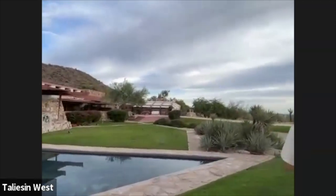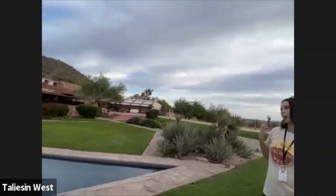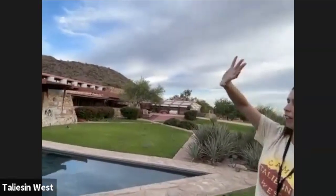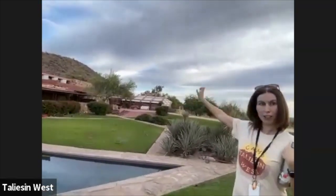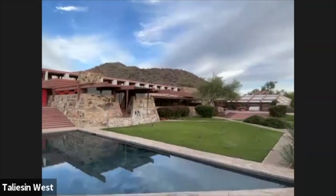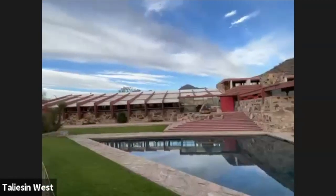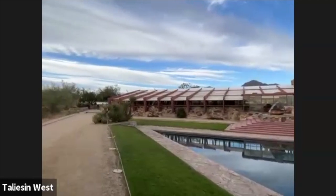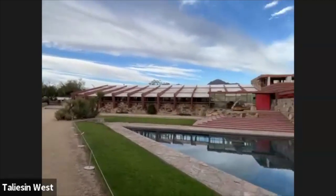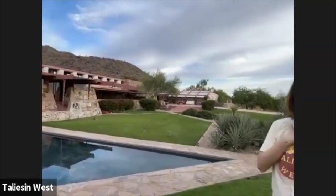We also talk about the landscape when the students come here. So the building is long and low, and that's to blend in with the long, low horizon here. And that ties to the name Taliesin West, which was your first question, actually. Frank Lloyd Wright's family heritage was Welsh, from the country of Wales. He was very, very proud of that fact.